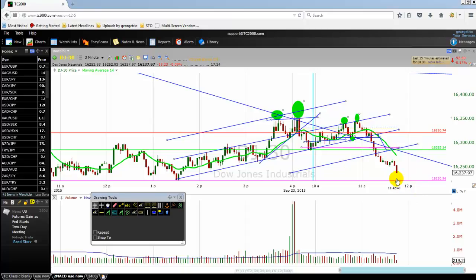The price is now 2 pips away from my, you see? You see now, 16237. Where is my stop loss? I'm going to come out of this trade now. 16238. I want to come out now, okay? Very nice, isn't it? Very nice. That's out. Down, boom, down, down. 16234. I'm out.